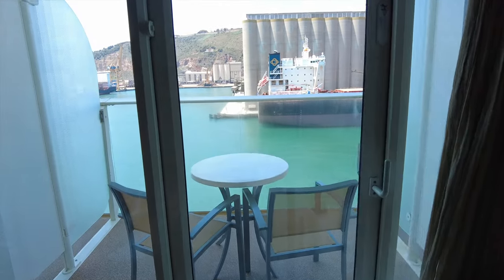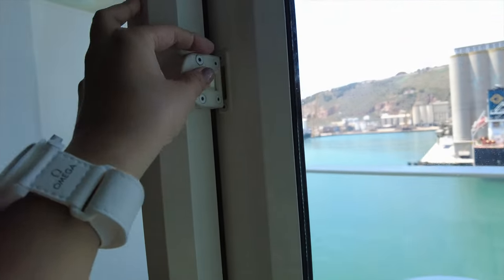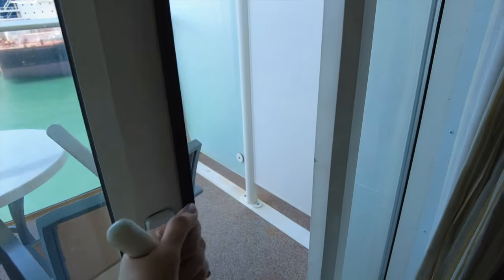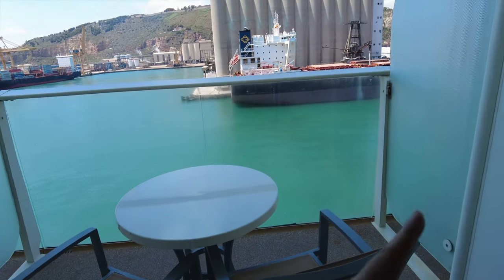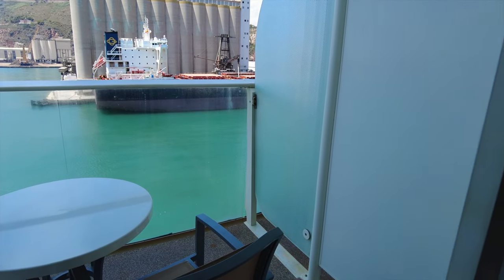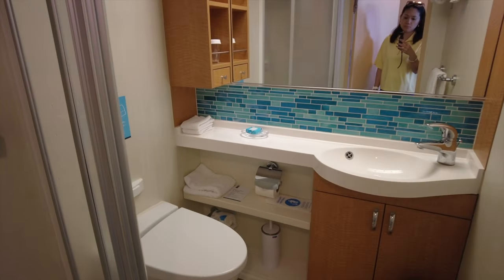Ito din pala yung balcony nila. There's a lock here. Child lock. Ayan. Slide to open. Hopefully, we can have this open as well. Just like what we had with Quantum. Okay. This is their bathroom. It's the same. Okay, so that's the quick room tour of Oasis of the Seas balcony. So it's 8282 and 8284 yung rooms namin.